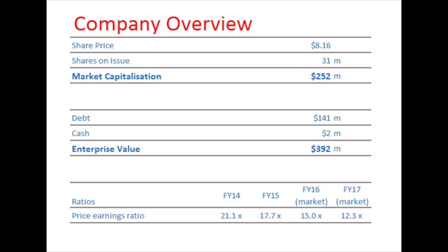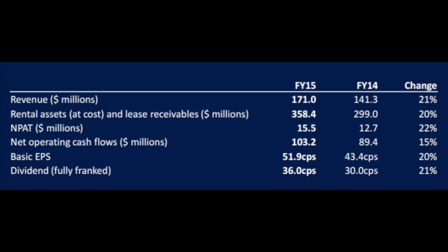In terms of the metrics for the business, Silver Chef has a $250 million market capitalisation. The shares are trading around $8.16 at the moment, and there's 31 million shares on issue. There's estimates in the market that Silver Chef will be trading on a PE of about 12 times 2017. We like the prospects that there's growth going to come through from the operations in Canada. We like the dynamic that Canada is a very attractive growth option for Silver Chef as well as New Zealand.